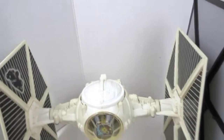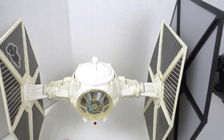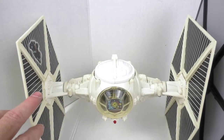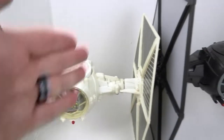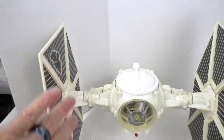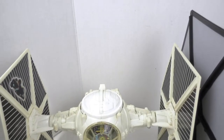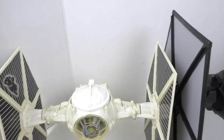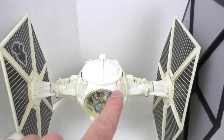This is my vintage TIE Fighter that I got when I was a kid, I think back in '78 or '79. The funny thing is, when I got it, Kenner didn't include all of the stickers. So I only had enough for three sides. I chose to wait, and I put the stickers on this side and this side, but nothing on the inside. And then I ordered replacement stickers from Kenner, because back in the day, Kenner cared.